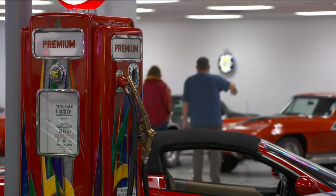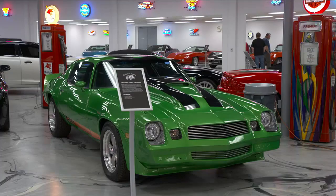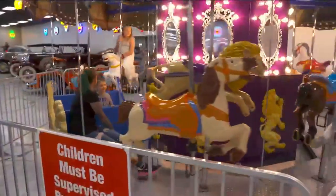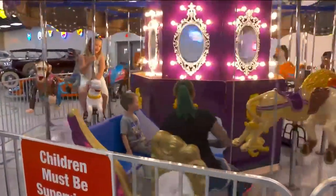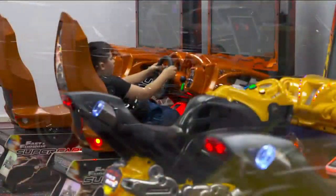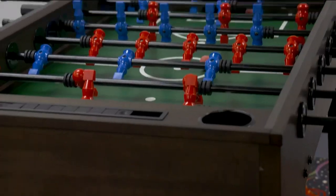The museum also has one of the largest collections of auto memorabilia, including these antique gas pumps and signs. And there is one attraction with a very different kind of horsepower. We also have a carousel. It is really a lot of fun for the kids and the adults. Mel even set up a game room for the kids, full of vintage video games, foosball, and rides.